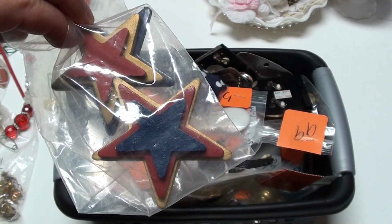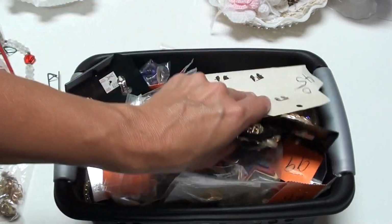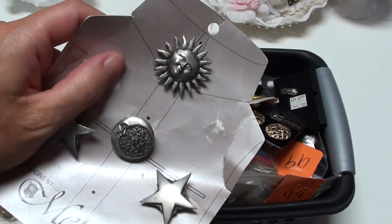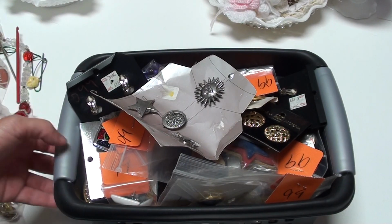So that would be cute for the 4th of July. And the stuff I probably wouldn't use, I'll give to my daughter and she'll use the stuff because she likes to scrapbook and stuff now. So, okay, so there's that.